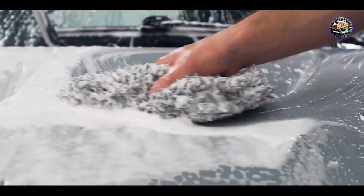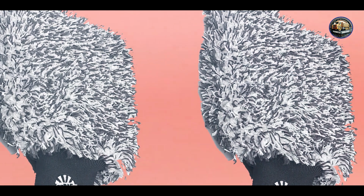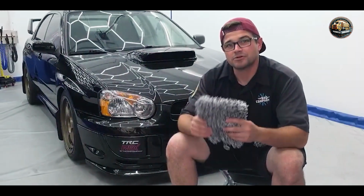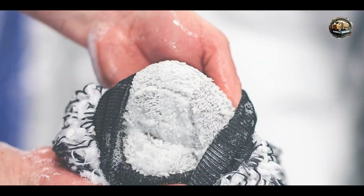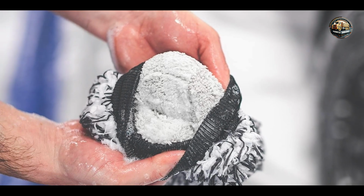Key features. A standout feature of the Cyclone Wash Mitt is its unique structure, which features long, plush fibers that are incredibly effective at lifting dirt and grime off surfaces. The mitt is highly absorbent, allowing for extended washing sessions without needing to constantly dip it back into the soapy water. Additionally, it has a durable elastic cuff for a secure fit. Benefits and usage.